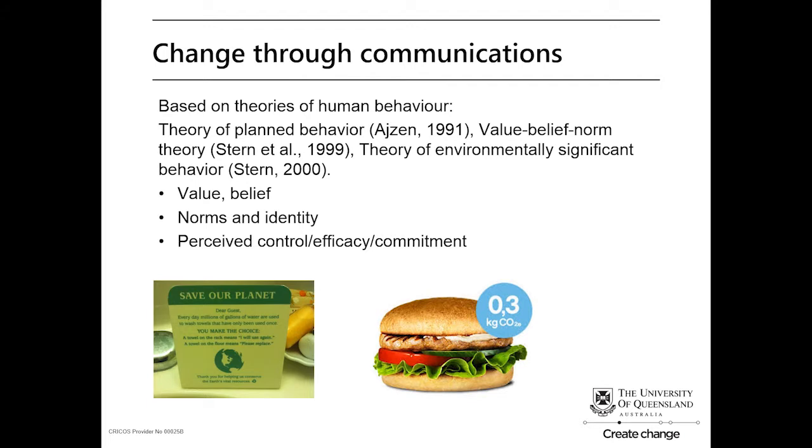Well, we take different theories of human behavior, and we use these theories to develop communication. So, for example, if we believe that beliefs affect our behavior, then we can go and target beliefs. We can try to communicate beliefs to people, or we could do it via social norms, right? We could say 99% of all guests in this hotel reuse their towels, putting social pressure on them. Or we use perceived behavioral control, and we say, it's so easy, why wouldn't you do it? There's nothing keeping you from doing this.